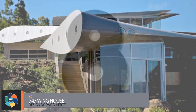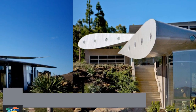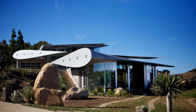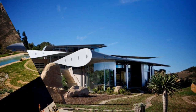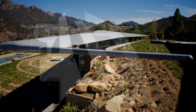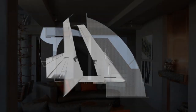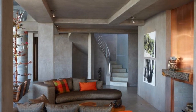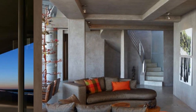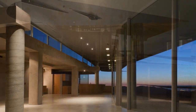Number 8. This project sits on a 55-acre property in the hills of Malibu and is built from upcycled parts of a Boeing 747. The main residence uses both of the wings and 2 tail stabilizers for the roof. The wings were supported using the existing motor mounts, which further minimized the foundation footprint. This also lessened the need for load-bearing walls and allowed for the use of high-efficiency self-supporting glass. This helps maximize solar gain, natural airflow, and natural lighting.